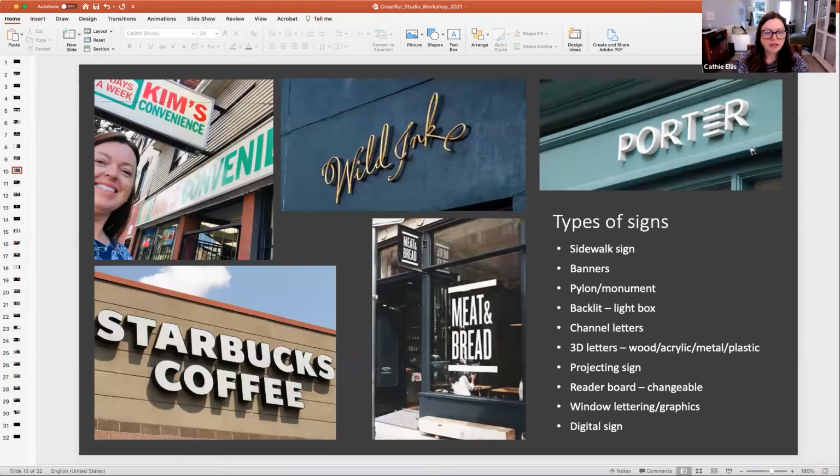Lots of other kinds of signs with individual letters. This is me at my favorite Kim's convenience store. We see a lot of these light box type of signs around town, and I have to say they're not my favorite. I don't find them to be super effective. They have a tendency to look a little bit overbearing. These are signs that have lighting behind them in this light box. It's a bit of a blank slate, but it can be overbearing, and if you're not careful, it can be garish, which we don't want.